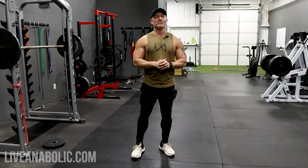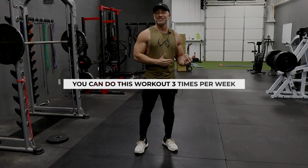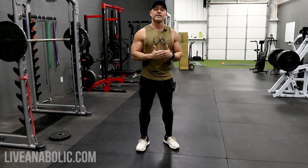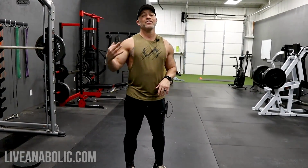So put this workout to use. You can do this 3 times a week. Just make sure there's a day off in between. You may want to start out twice a week, Monday and Thursday, or Tuesday and Friday, something like that. Give you a few days rest in between. Once you build up some good muscular endurance in your calves, then you can add a 3rd workout.